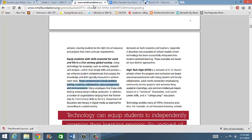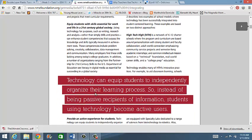All right, I'm going to go back over. Of course, when I'm done, I will make sure to cite my source and where I got that information. I like this. Technology can equip students to independently organize their learning process. So instead of being passive recipients of information, students using technology become active users. That's what I want for my 5th grade classroom. I need active users. I need active participants in learning and taking responsibility for what they're learning. I have some very apathetic students who are very passive. I really love that statement.